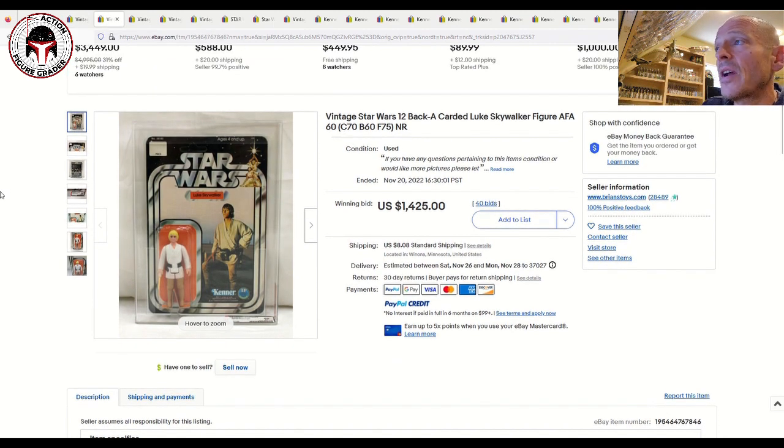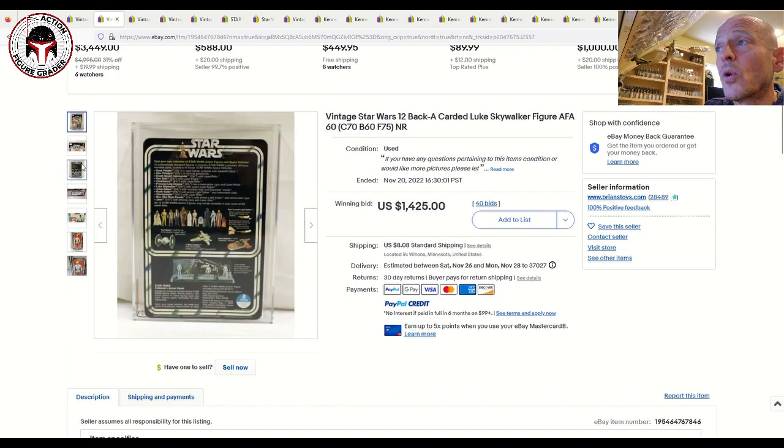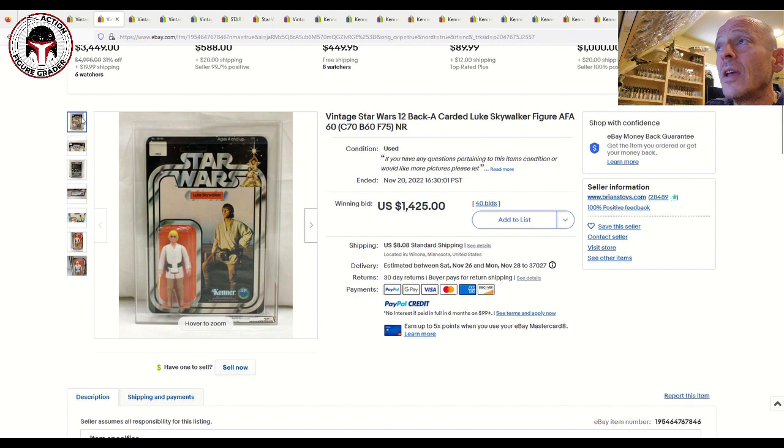Next up, same seller, Brian's Toys. He had an AFA 60 12-back A Farm Boy, Luke Farm Boy. Again, it was low grade, but it's a 12-back A, and it's a Farm Boy, so you know it's going to go for big money. The subscores were 70, 60, 75, so that blister score really brought it down. It was unpunched, but a very clean example, just lower grade, and $1,425 plus $8 shipping.